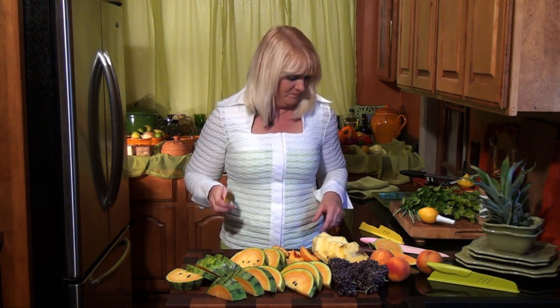So we're going to plate all this up onto a wonderful plate. We're going to put it all together. We'll add that dip to it, and we'll be back and show you what everything looks like.